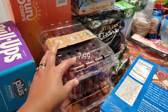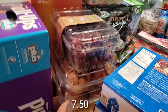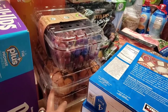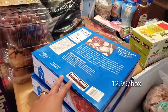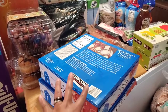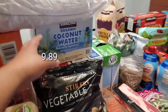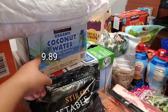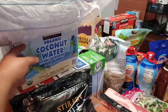And then we grab organic grapes for my son. And our staple muffins. And then we grab two boxes of pizza for Lazy Friday. And then finally, they have this coconut water. It's been out for 2 months. So we grab that one.